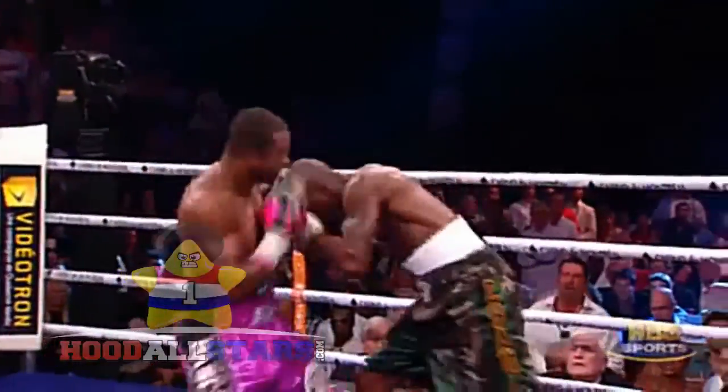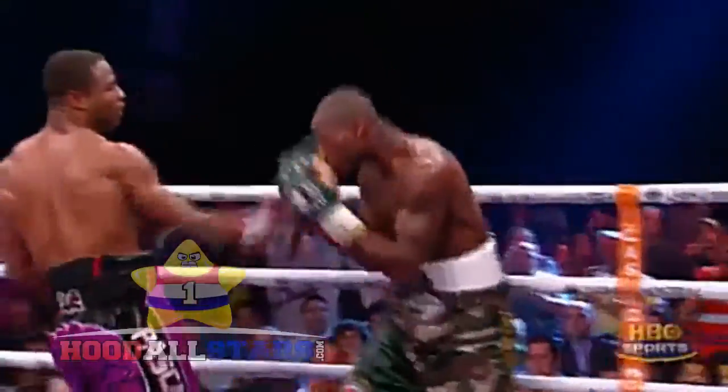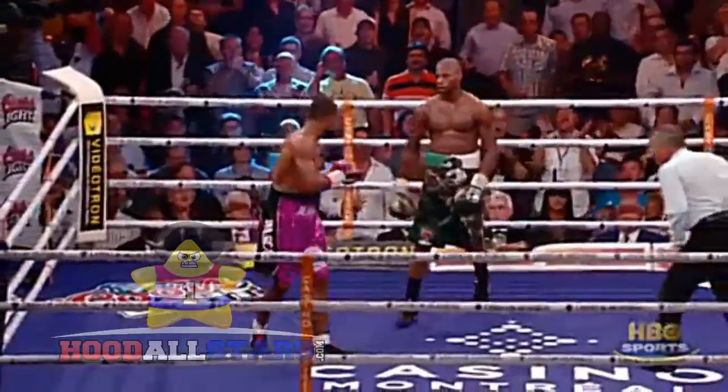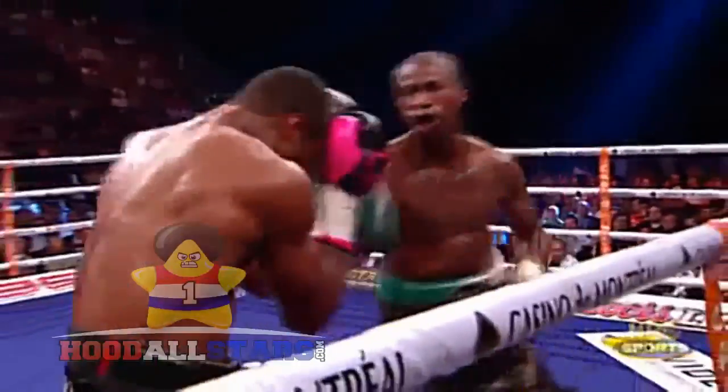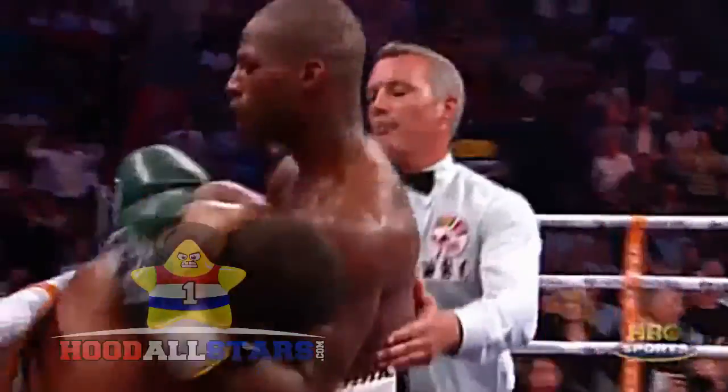Now you see Dawson, he blocks some of these. You kind of got the feeling that he was waiting for Pascal to get tired, which is what happens in like every single Pascal fight. And Dawson comes back there, takes a good punch, starts walking Pascal down and ripping his combinations.